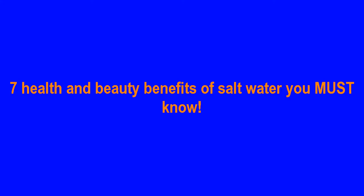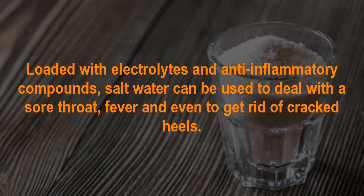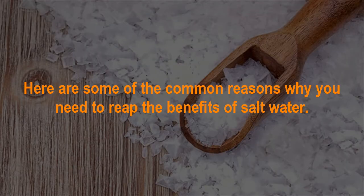7 Health and Beauty Benefits of Salt Water You Must Know. Have you ever wondered that a pinch of salt mixed with water can work wonders for your health and beauty? Loaded with electrolytes and anti-inflammatory compounds, salt water can be used to deal with a sore throat, fever, and even to get rid of cracked heels. Here are some of the common reasons why you need to reap the benefits of salt water.